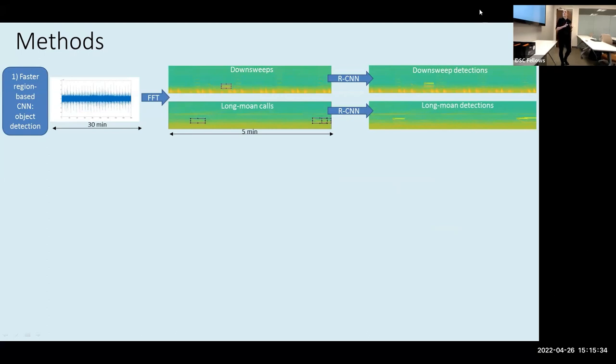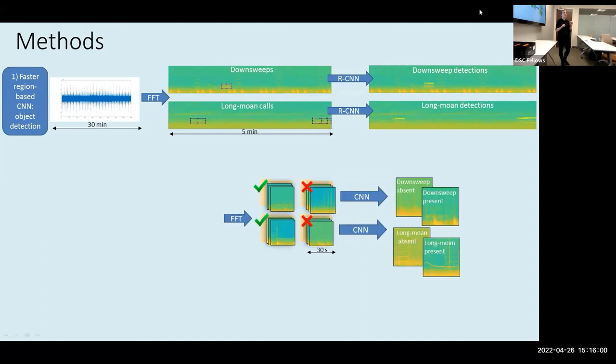With this network, I started with 504 hours of subsampled HARP recordings from the Rice's whale core habitats, and these are stored as 30-minute wave files. Then I created 5-minute spectrograms from the wave files, six spectrograms per file, and then I used the start times and end times of the initial detections from the old detector to create bounding boxes around call locations within the 5-minute spectrograms.